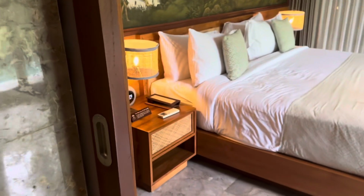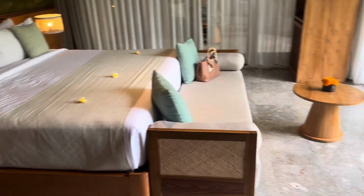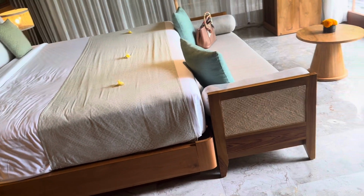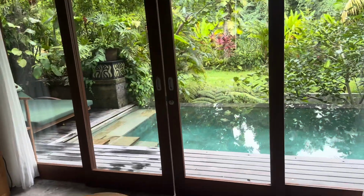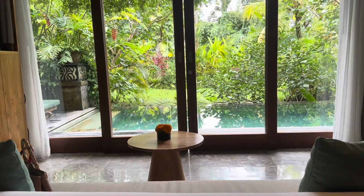So this is the door that can close. So for family, someone can still be sleeping, and then somebody can have the bath, or can be in this area. So it's like 2 separate areas divided by an actual door, with the nice pattern as well. Okay, so I'm going to open it back up and give you one final view of the amazing 1-bedroom pool villa. This is the view that I will wake up to tomorrow morning.